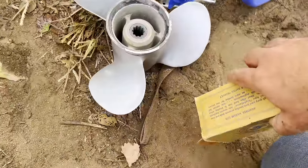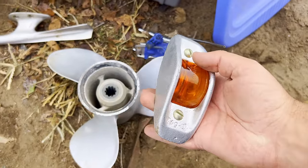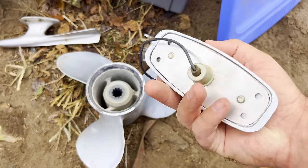Oh, and I found this in there as well. It's a brand new light off of an old truck or something like that. So that'll probably sell. It's a glass light. Like I say, it's brand new.